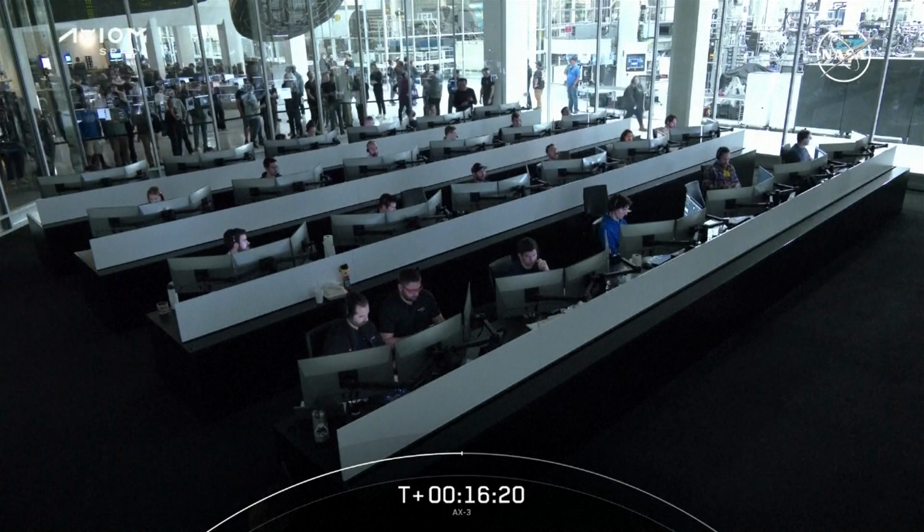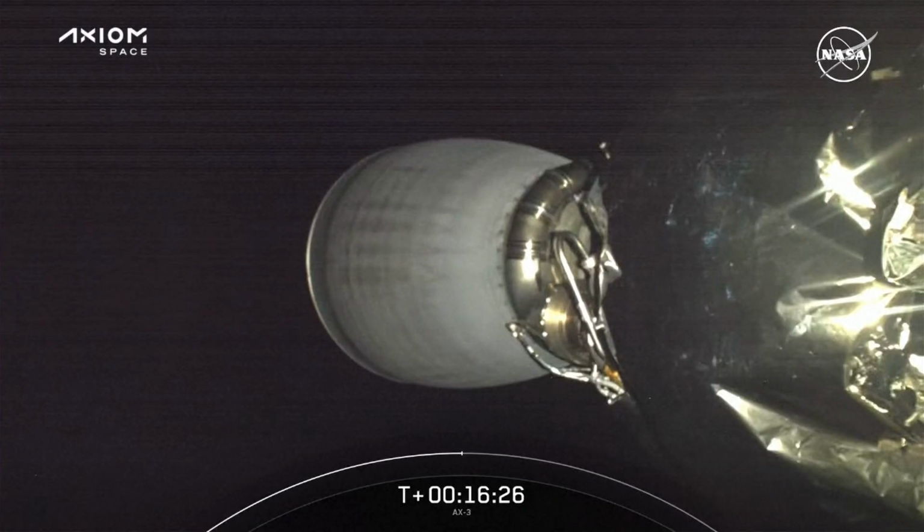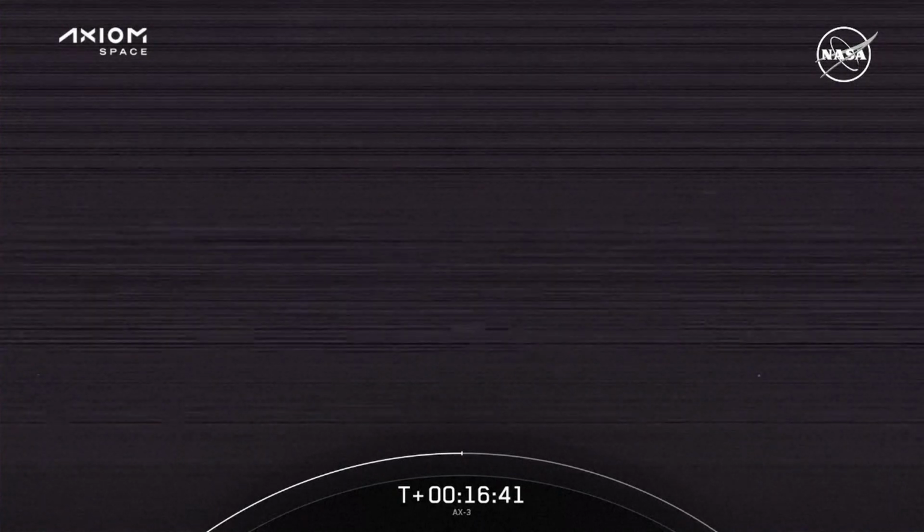So for those of you that have just recently tuned in, AX-3 is in space. The crew is experiencing their first taste of microgravity. Here is a view of our MVAC engine, which has been shut down. The crew has actually separated away from the second stage, which is where that MVAC engine is located.